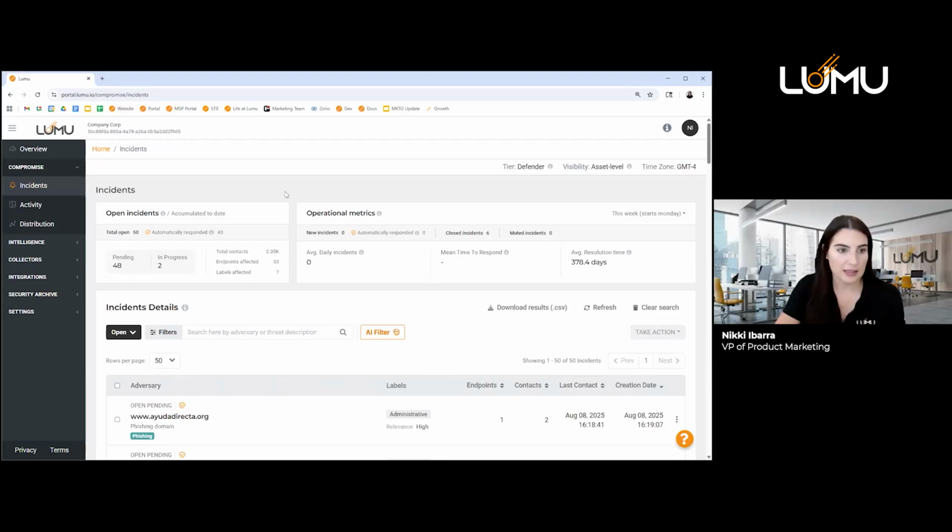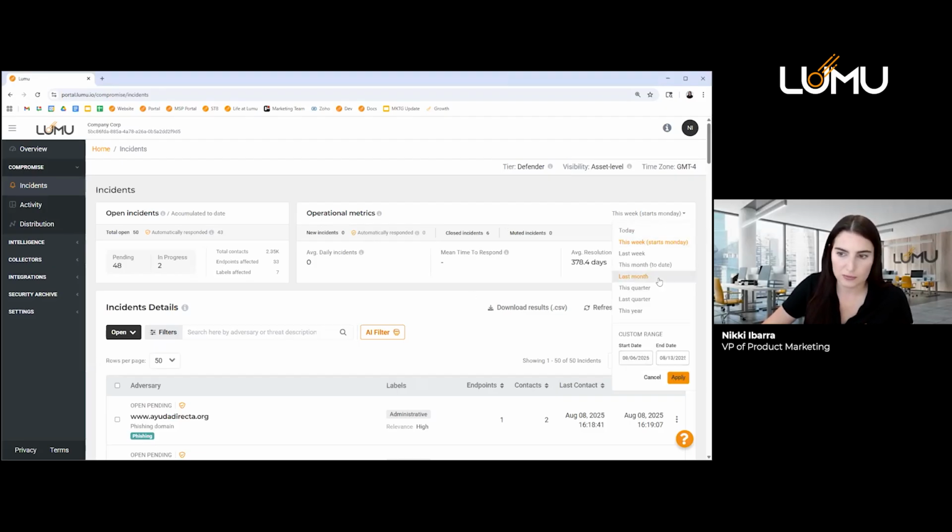So basically, any incident, anything malicious that we find across the network is going to be seen here. Now, you can filter this. We have some general operation metrics up here that help you understand what's open, what's been automatically responded to, and then just general operational metrics. SecOps teams like to use this to gauge efficiency, looking at incidents and response times, things like that. So these metrics sometimes can be helpful to teams that are trying to track progress.